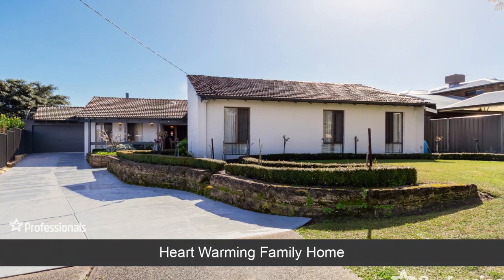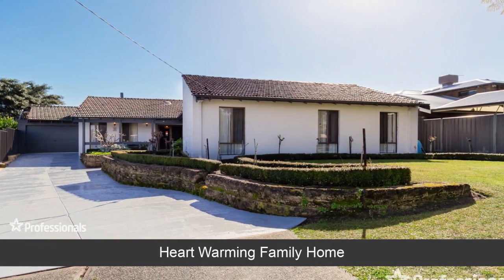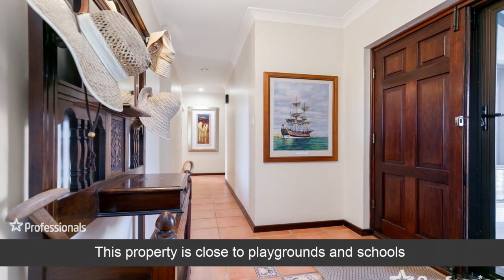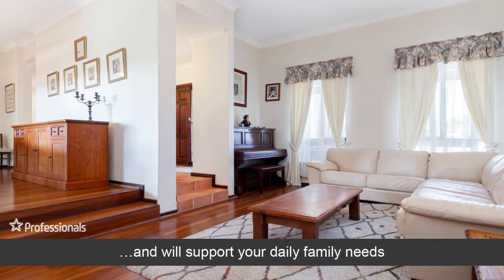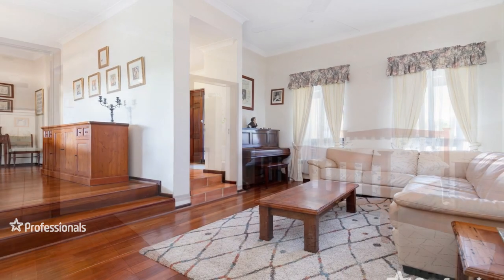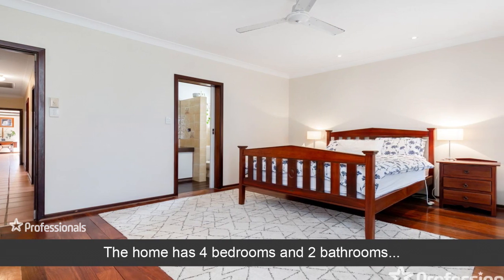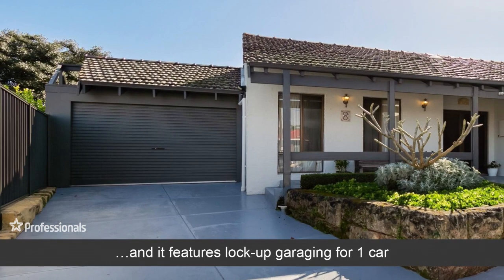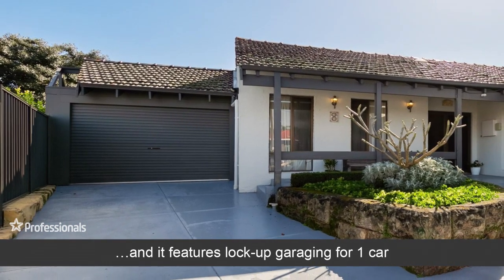Heartwarming family home. This property is close to playgrounds and schools and will support your daily family needs. The home has 4 bedrooms and 2 bathrooms. And it features lock-up garaging for 1 car.